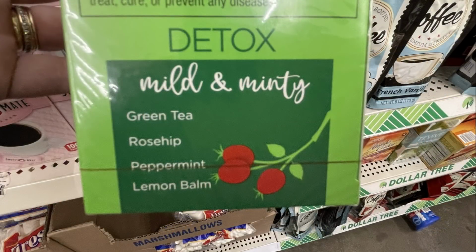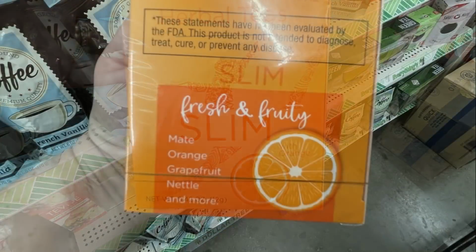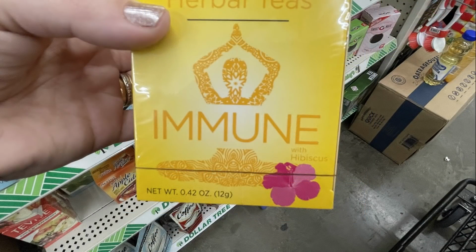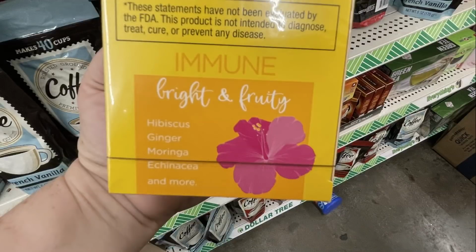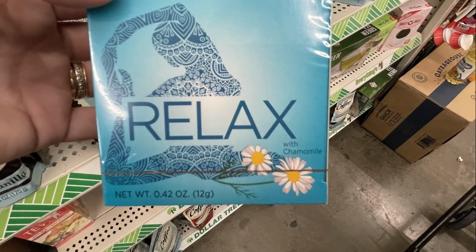And then they had the slim with orange, and it was the fresh and fruity flavor. They also had the immune with hibiscus, and that is the bright and fruity flavor. They also had this blue box here, which was relaxed with chamomile, and it said it was smooth and mild.